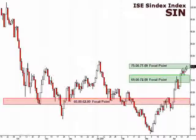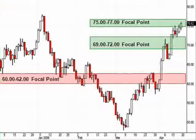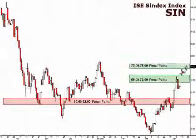Next, I want to take a look at the ISE Syndex, which is the symbol SIN. This is an index of all the casino, tobacco, and distiller companies. After we had that break above that 60-62 focal point down below, we had numerous measured moves higher, measuring into the 69 to 72 focal point, or as high as the 75-77. Again, we're now seeing all of our upside targets having been completed. So really, we see very little value in being long these indices until we have some sort of a corrective phase within the market.